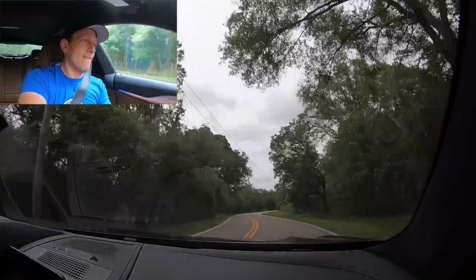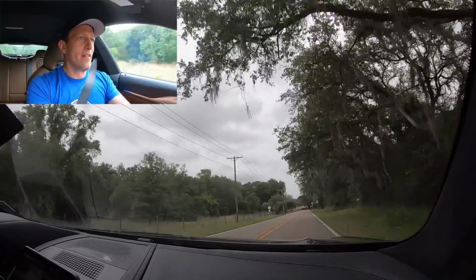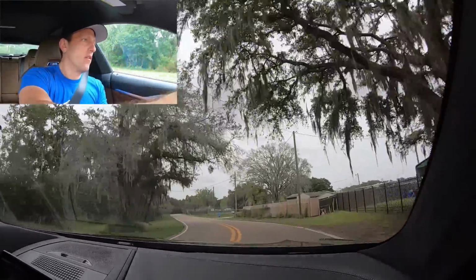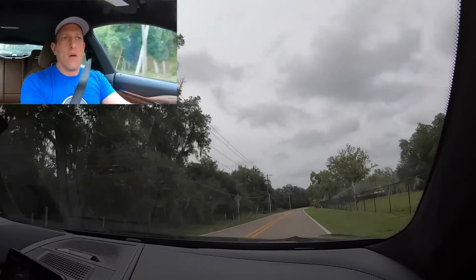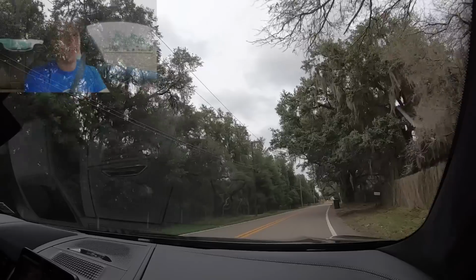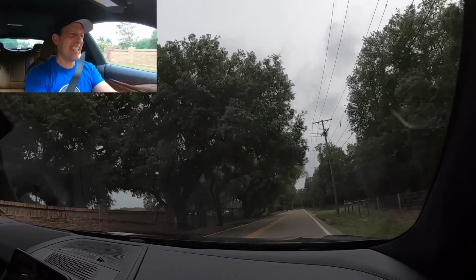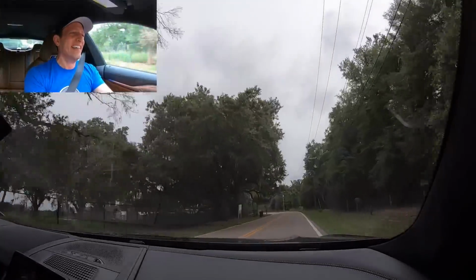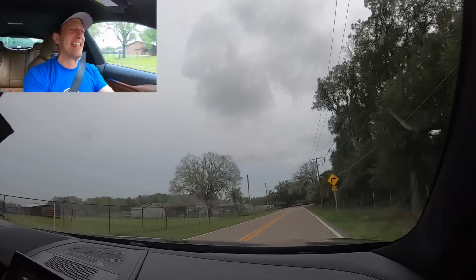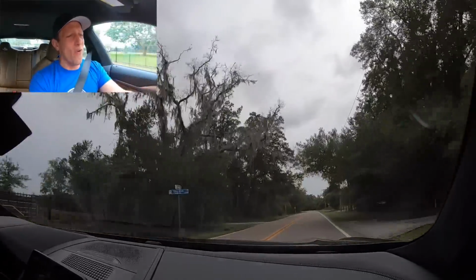Wow. Yeah! Look at this thing. I'm telling you right now, the pedal feedback is phenomenal. All right, guys, here we go. Once again, on throttle, yeah! Just launches like a rocket. Watch the brakes on this, look at this. Wow. Back on throttle, coming out of the corner.